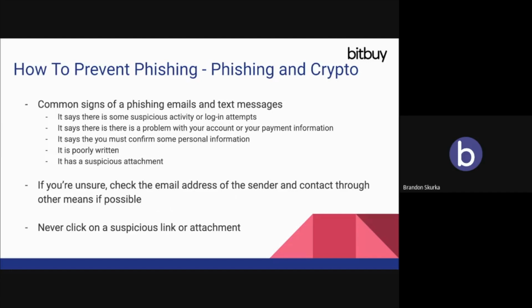So you might get an email or text message that says there's some suspicious activity or login attempts in your account. Please click here to log in to make sure everything's okay. Or maybe it says there's a problem with your account or payment information, or it might say that you need to confirm some personal information. Usually they're poorly written. Not always, sometimes they aren't, but they usually are, and sometimes there will be a suspicious attachment that they might want you to download on your computer. So you've got to be careful with that.